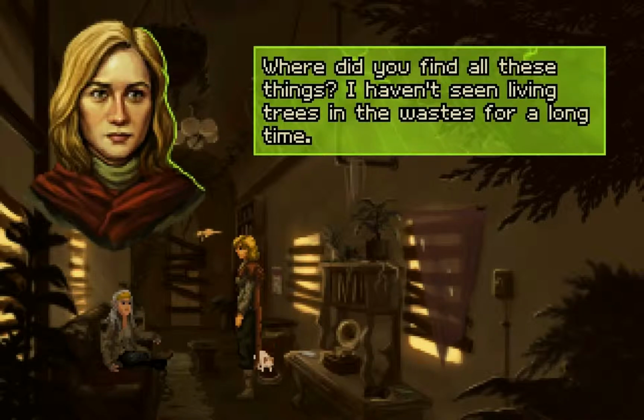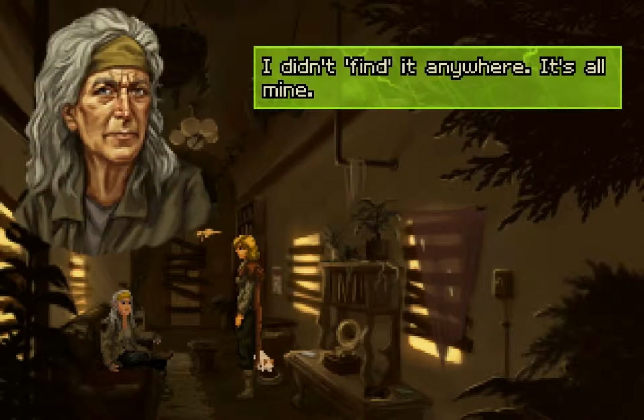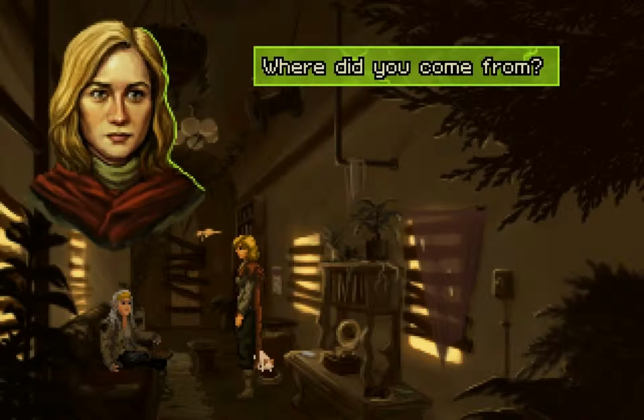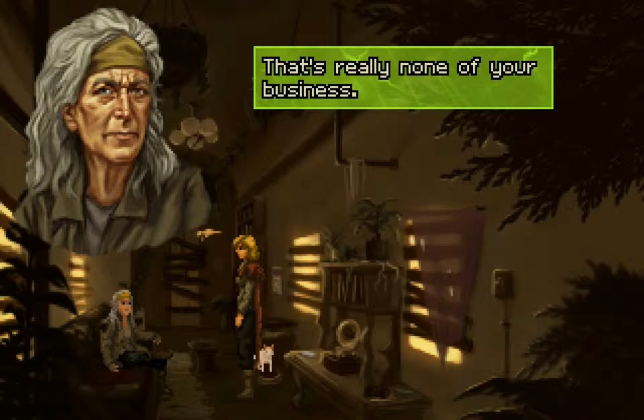Where did you find all these things? I haven't seen living trees in the wastes for a long time. I didn't find it anywhere. It's all mine. I just carted it all out here when I shacked up on this train. Where did you come from? That's really none of your business.